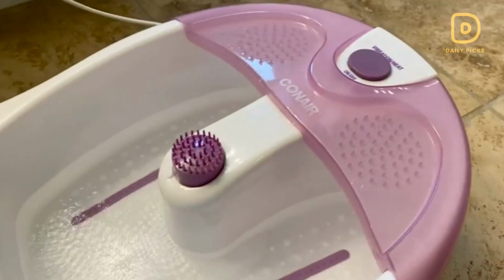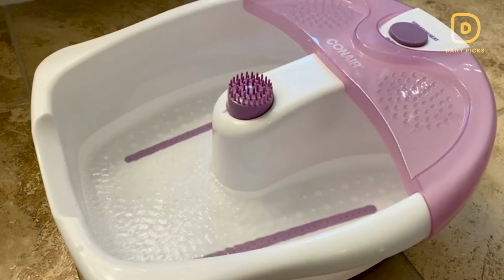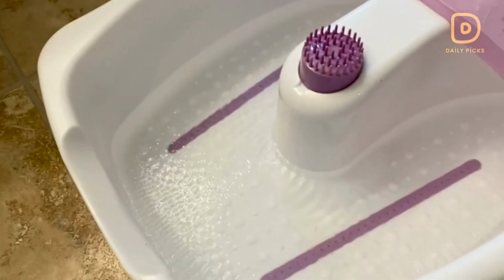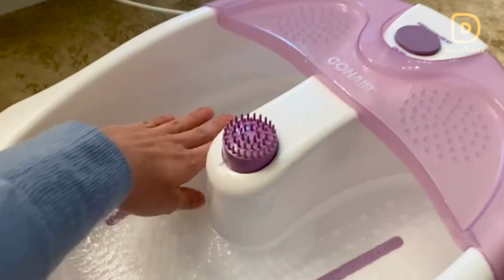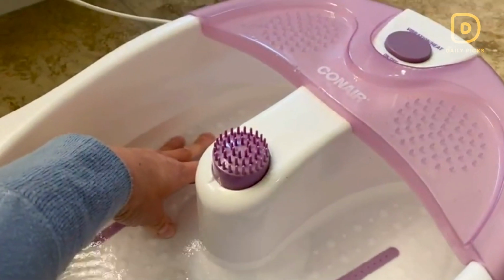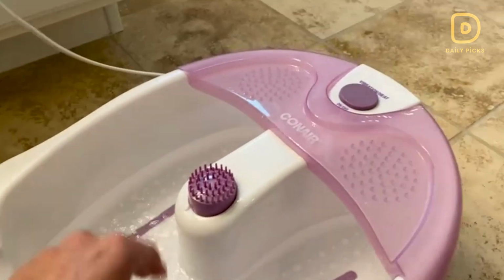The convenient toe-touch controls make it easy to customize your experience, while the built-in rollers provide a gentle massage. With a compact design, it's perfect for those with limited storage space or anyone seeking a simple yet effective foot spa solution.